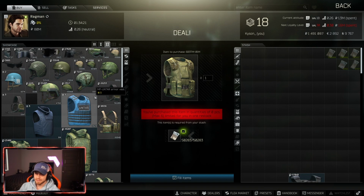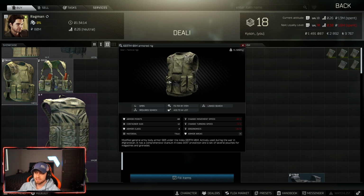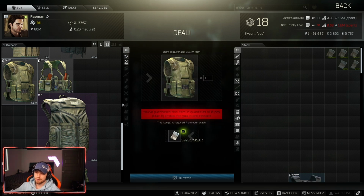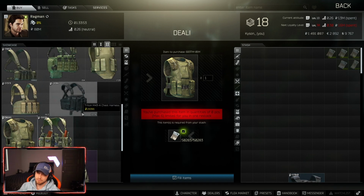So it's a little bit more expensive than those class 3 armors that we were running, but this is my trusty little armor rig that I run a lot. So the material is Titan, which means it holds up very well and repairs decently. The nerfs to your movement speed and your ergo aren't terrible compared to other armors, and it's class 4, so you're going to be able to stop another class of armor that might be higher than something that can pen class 3 relatively easily.